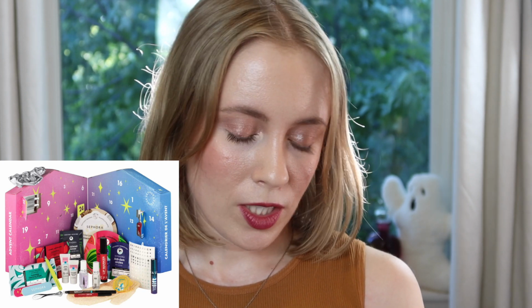Again, it has some nail polishes that they don't normally sell. And then there's some random tools and accessories like a scrunchie, tweezers, nail file, exfoliating mitt. I just think for $50, there are very few things in here that I would actually be excited to receive in an advent calendar. And I just think that $50 would be much better either not spent or spent on one of the better value gift sets.